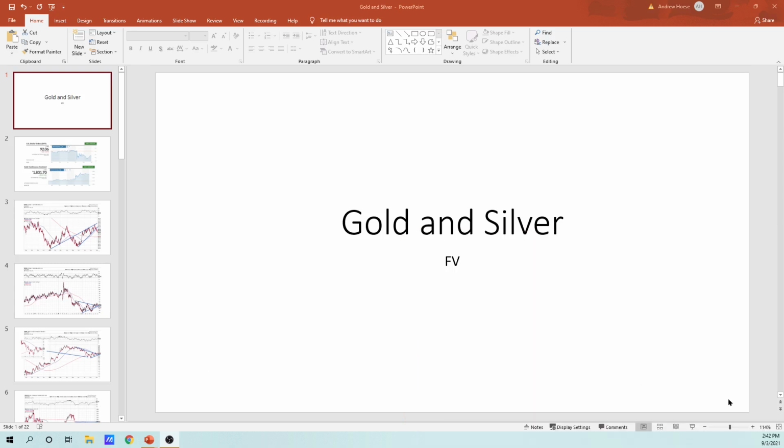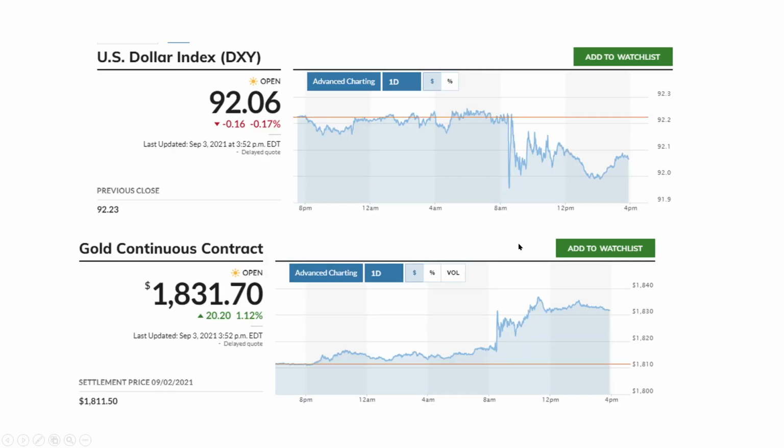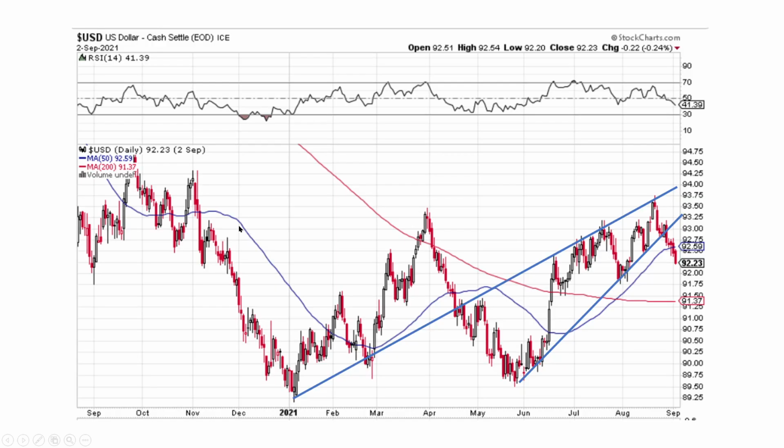So here we go. I've got the dollar and gold. You can see right when the dollar broke to the downside at 8 a.m., gold said, oh yeah, takeoff time. Nice move, looking good. This is the dollar, looking at it from a close-up viewpoint. We've broken this ascending wedge pattern to the downside, and today, if we go back, 9206 is now down here. So this is 1 day delayed, and it's down here, and we're continuing lower.